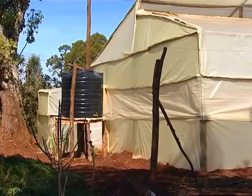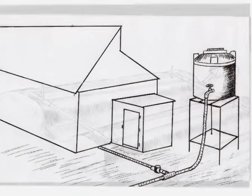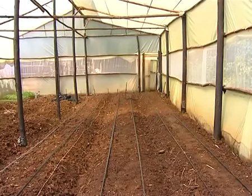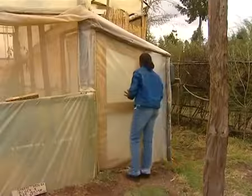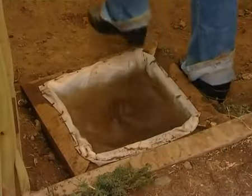Apart from that, you require drip lines that will be fixed when the greenhouse is over. You'll also require disinfectants to enable you when you work in your greenhouse, so that it is free of any pathogens or any diseases.